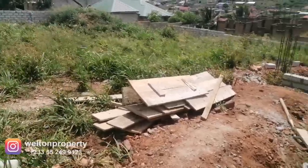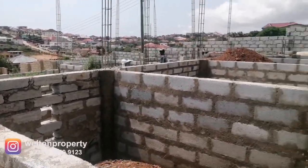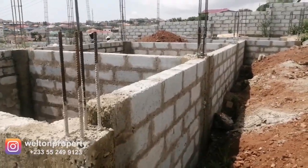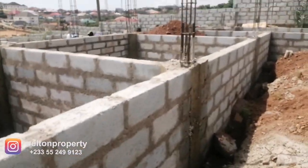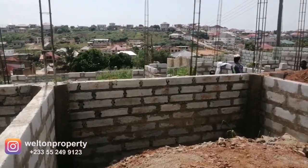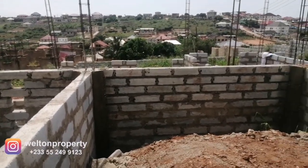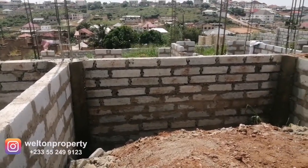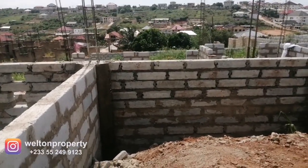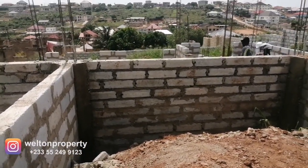So we're just gonna walk around so I can explain a few things to you. Now, over at this end, you notice that the block work is straight. We used 6-inch blocks, so the blocks are standing upright. But if I come back to this end over here, you'd see that we laid the blocks flat on the side. And that is because this end here also serves as a retainer wall, and it also acts as a barrier to hold the soil once we fill up.